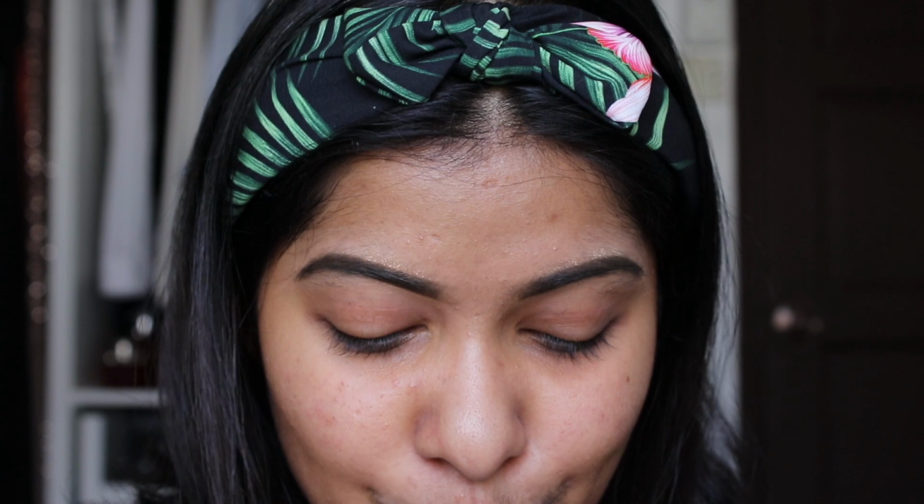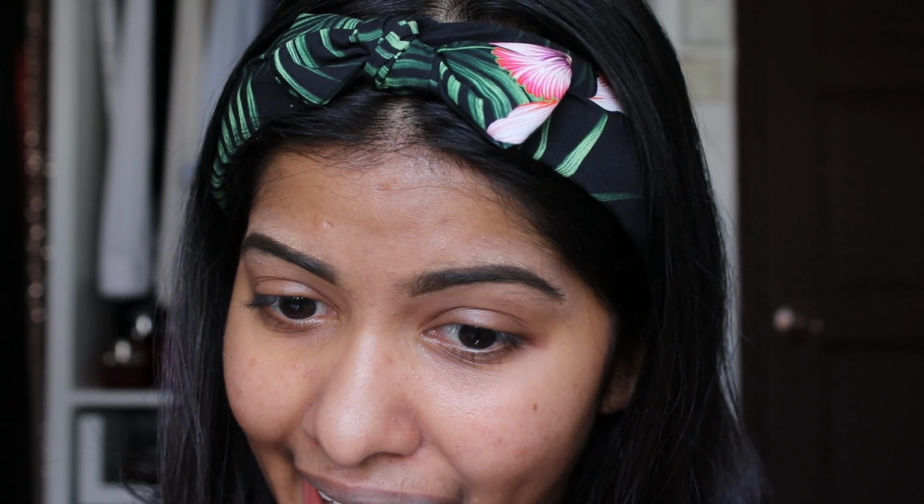So for this first look, it takes less than 10 seconds and it's super easy. Take any sort of lipstick that you want, any color. I'm just going to be using a nude lipstick, and I'm just going to apply that on my lips, and ta-da! This is the first look.